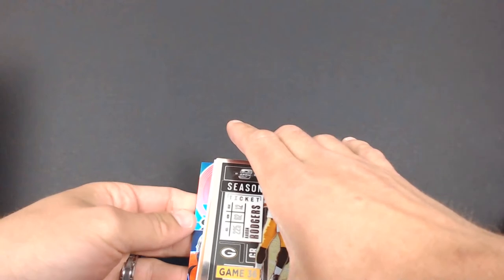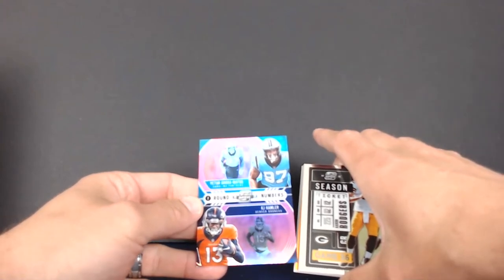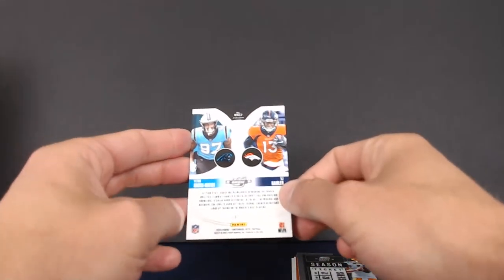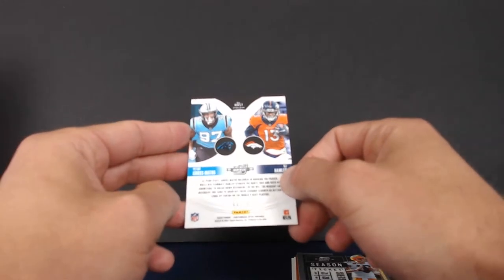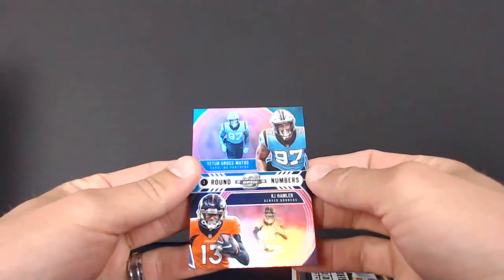And this is going to be around numbers. It's going to be a random off: Yetur Gross-Matos and KJ Hamler, pink. Which I believe is numbered, is that 99? No, 75. 49 of 75. So that would be random off, to the Panthers or the Broncos.